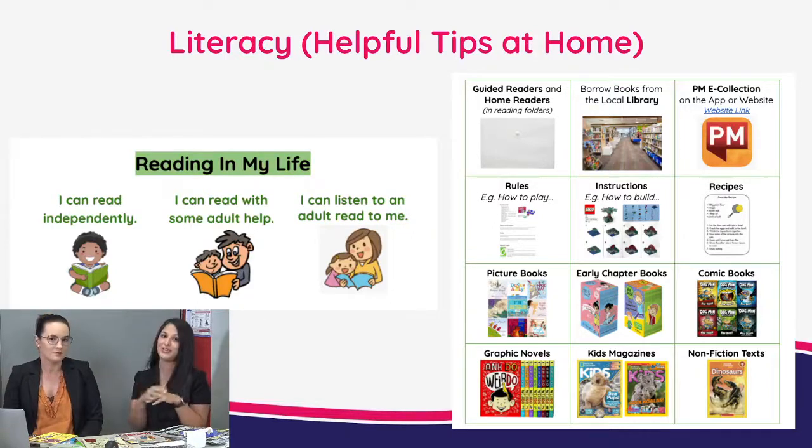Because we know children love that. I know in the classroom that's their favourite time of the day. And it's just story time and they can sit there and listen. And you see them really engaged and they really want to hear what's coming next.